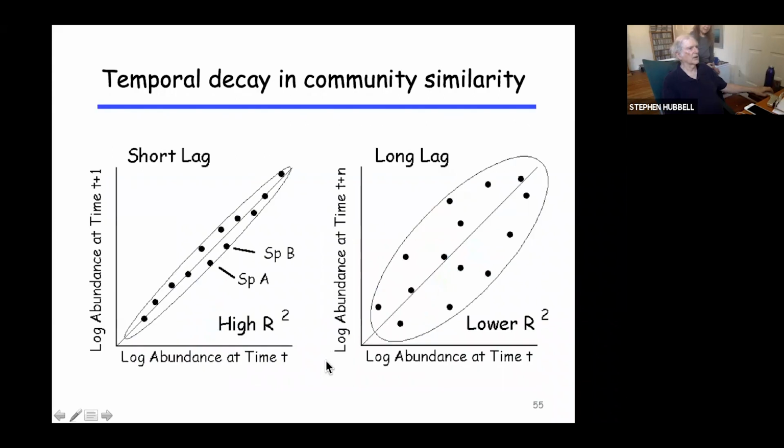And another way to illustrate that is that you would expect temporal decay in community similarity to be more or less continuous if neutrality applies. And so there's a very simple way to display this. Imagine you have the abundance of any species at time t, and then you examine the abundance of the same species at time t+1, a short lag. You would expect a high correlation between those two because there's not been much time between the two measures of abundance. So you would get a high correlation coefficient or high coefficient of determination, R squared.